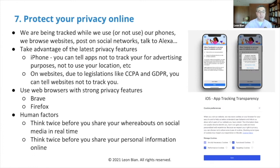And on every website that you visit right now, you essentially see this pop-up screen, right? And you can choose to decline certain tracking. Use a web browser with strong privacy features.